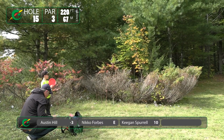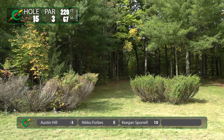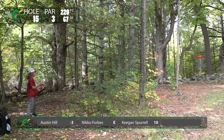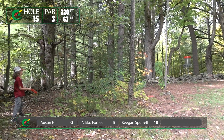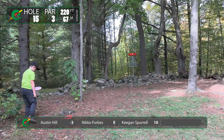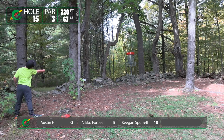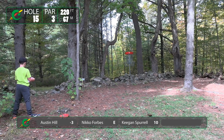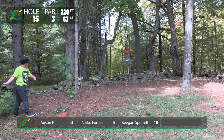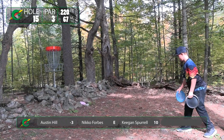Austin played up to the basket on his second shot. Here's Keegan for his second shot, also in a decent position, but that is a tricky putt from where he lies. You found just the left side. You can see part of Project 2 in behind you. And now you've got a forehand putt, played safely into the rock pile. Intelligent play. And we'll see Keegan try to make a difficult par from that position. Safe play. Good attempt. Austin for par.